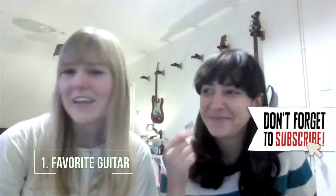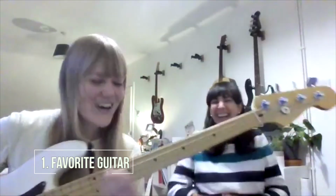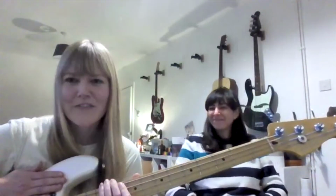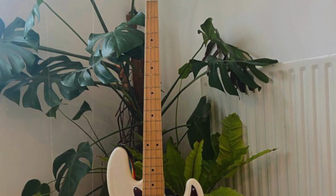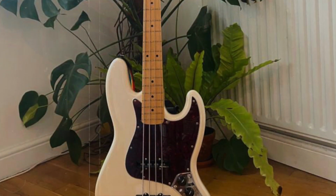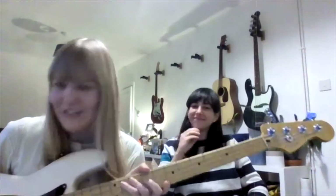My favourite bass is this Fender Jazz that I got. I got it right here. It's actually a new addition to my bass family, and it's a Fender Jazz Player Plus. This is one of their new models that came out this year, and yeah, she's lovely to play, and because she's new, so it's like new crush vibes right now.